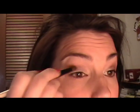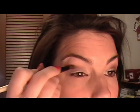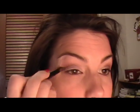If you're like me and you've got kind of a lot of space between your brow and your eye, maybe work it up just a little higher. Okay, so we just got a little depth there, and if you could see this in person, you could see that it's coming off as a very subtle purpley look, so I like that.